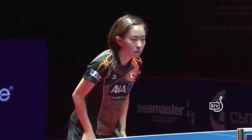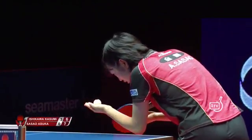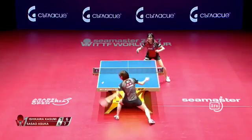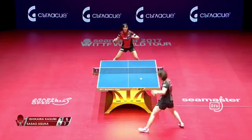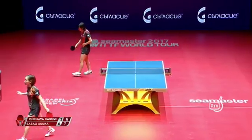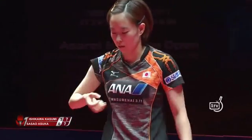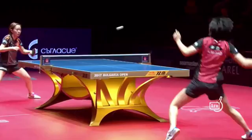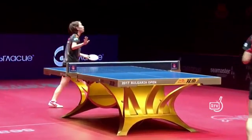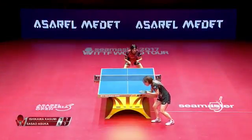Head nod there before the toss from the umpire for the ball. Little onegai shimasu from Sasao. Oh, just catches the top edge of the racket there. From behind the table, a taller player can cover ground a little bit better. I was impressed that Sasao was able to have this big forehand counter from behind the table. Ishikawa caught the top of the net there, which slowed down the ball, left it out in front of Sasao a little bit.